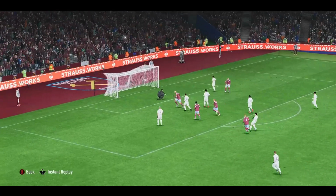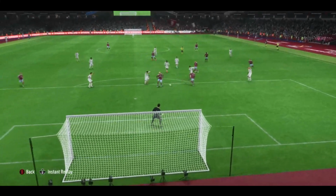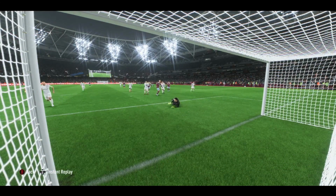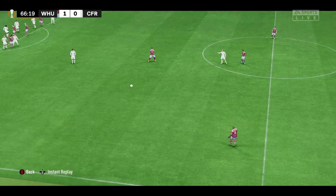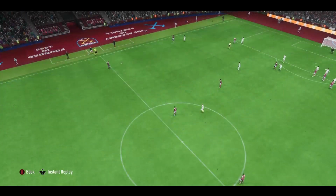It's, of course, Gianluca Scamacca. He's played in here by Noah Lung. I was actually looking for Lucas Paqueta, who was making a good run. But, you know, Scamacca, our 35-goal hero from last season, is a pretty good option too. He makes it 1-0. Then, from a free kick by Mitchell Bakker, of course, swung in, won well by Gianluca Scamacca again. He makes it 2-0.